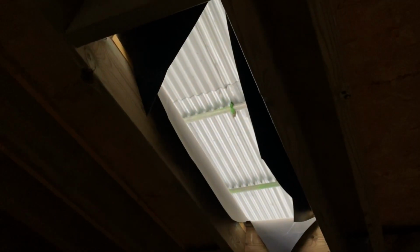This is that skylight I was on about, so I just need to build the upstands, do all the weatherproofing, and then install one of these up there. And then if I go over here, you can see that is where the second skylight is, which is going above the ensuite.